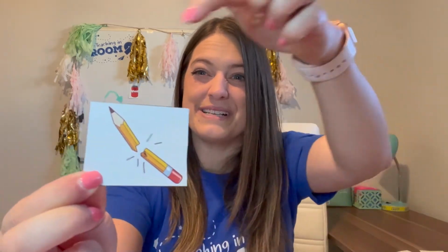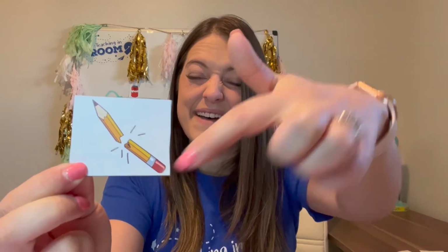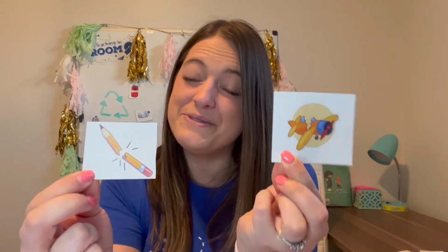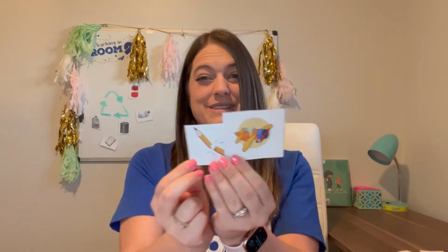Next, we have a broken pencil. Anything that has multiple materials, you'll notice there's the lead, the pencil, the eraser, the metal piece there. There's a lot of parts to this, so this cannot be recycled. Along with this broken toy. There might be parts of it that you can reuse or keep, but this also is not something we can recycle.